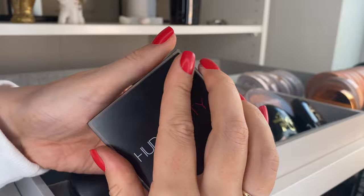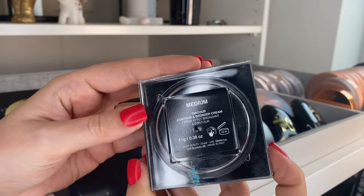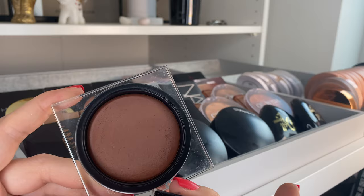Left over from my kit. I never really used to use these. Rich, this is the shade I never really used to use. Sometimes I did, but the shades in these are so funny. Like medium, I feel like shouldn't have been named medium, because I always label myself as medium, but that's just a lot darker than what most mediums are.